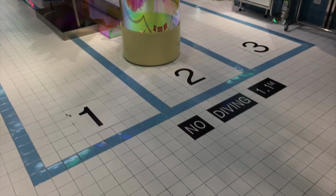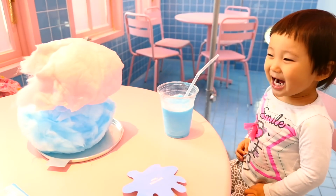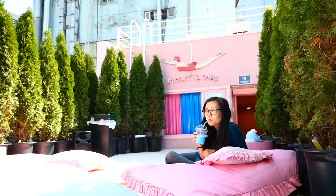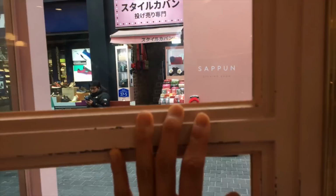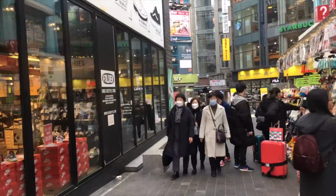On the top floor of the hotel, they have this pink pool cafe which sells really fun cotton candy drinks, and then they have a rooftop. This is what it used to look like in 2017. I like how they had all the green trees surrounding the terrace, but when I went back recently it was pretty sparse.